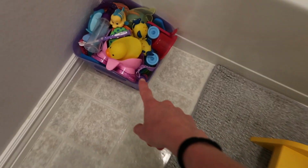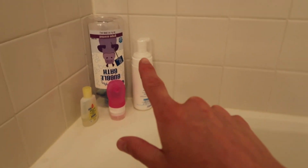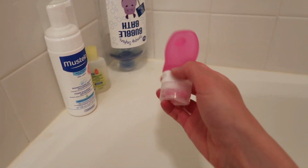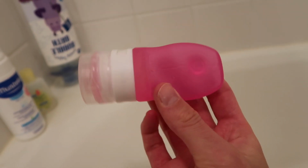This little basket here is just full of some little bath toys, mask, things that she likes to use during bath time. In this corner of her bathtub, we keep some bubble bath, which as you can see, I'm running out of. I need to get some more of. I've got some body soap for Mia, as well as Mia's Cradle Cap shampoo. And then this little silicone squishy travel shampoo bottle is Kylie's.